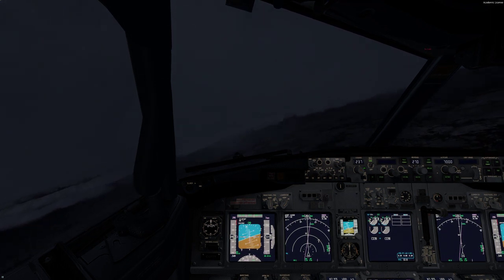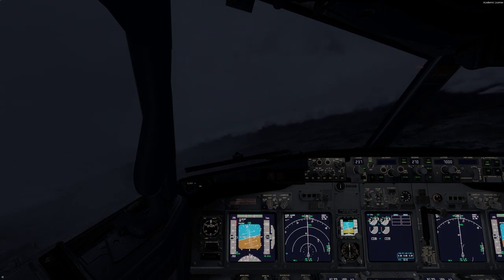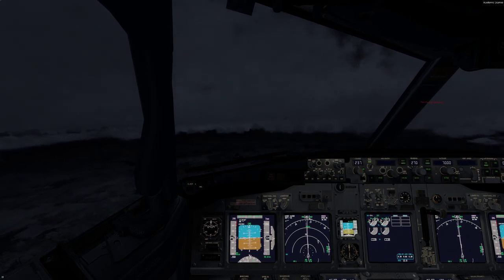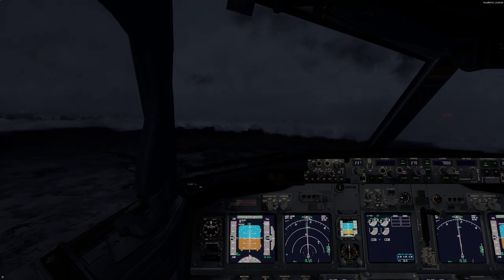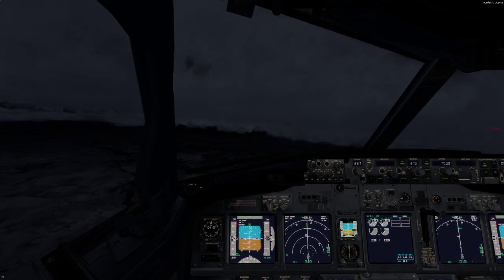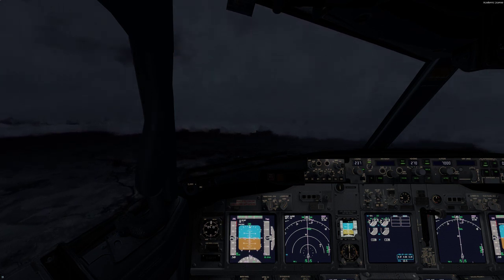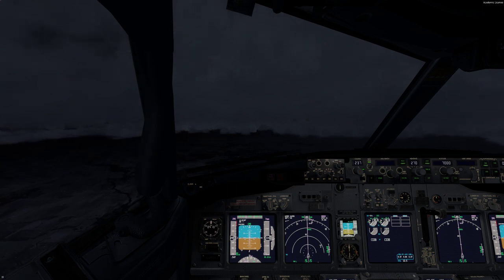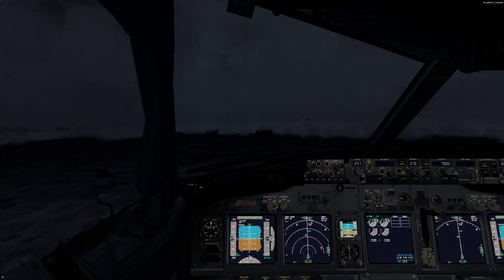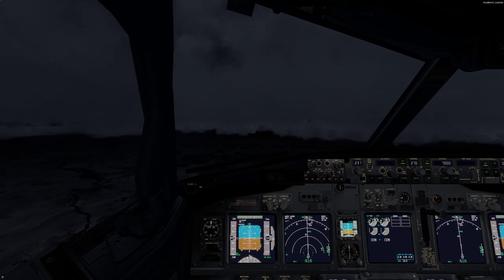Canada 879, descend 8,000. I expect only 2-3. Canada 879, go ahead. Canada 879, continue to descend to 8,000, at that altitude contact Toronto arrival 124.47. 124.47, Canada 879.